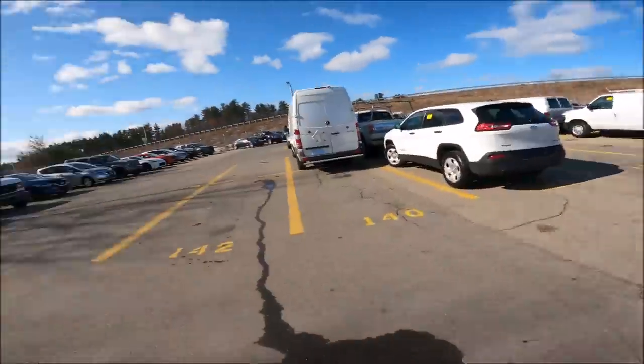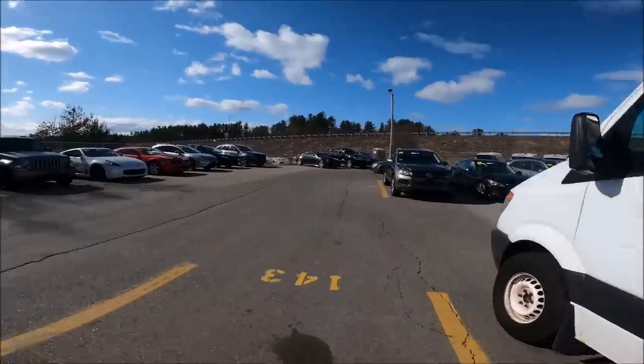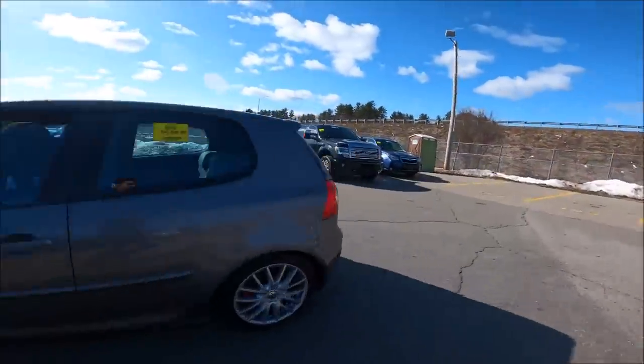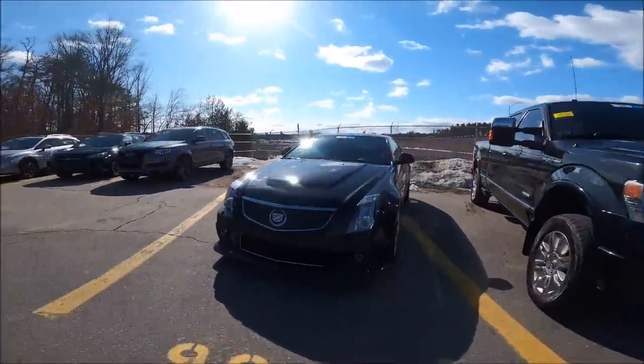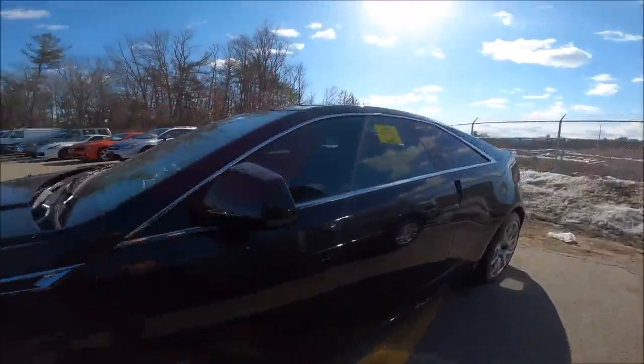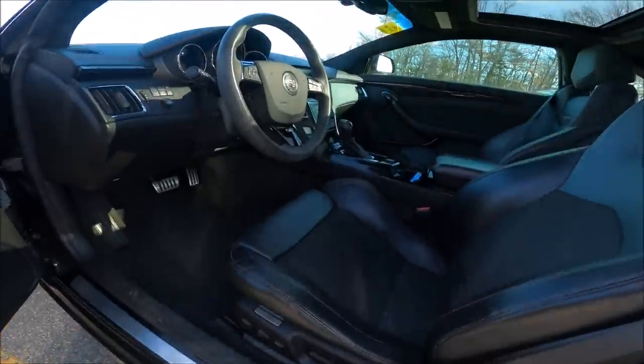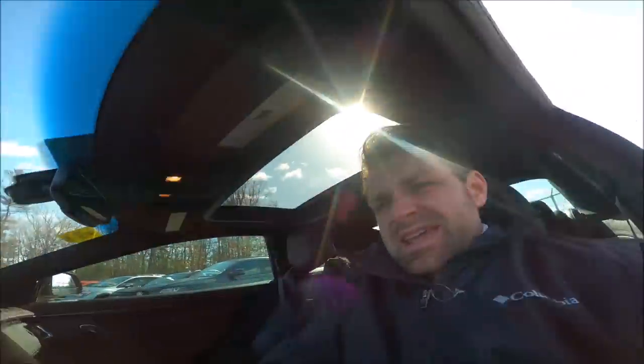Oh man, is that what I think it is over there? I already own one, but I wouldn't mind having two. I think that's a Cadillac CTS-V Coupe, yes it is. 2015 with 34,000 miles. This is an amazing car. I already own one, but this one's actually cleaner than mine. Oh my goodness. It's in the repo lane, so it was repossessed. Let's see if it starts.